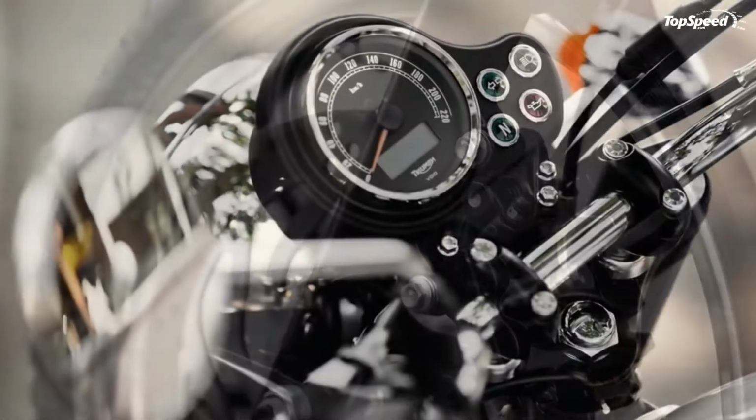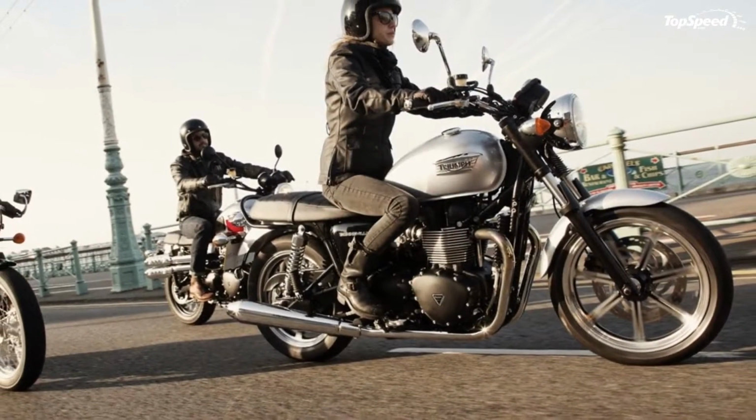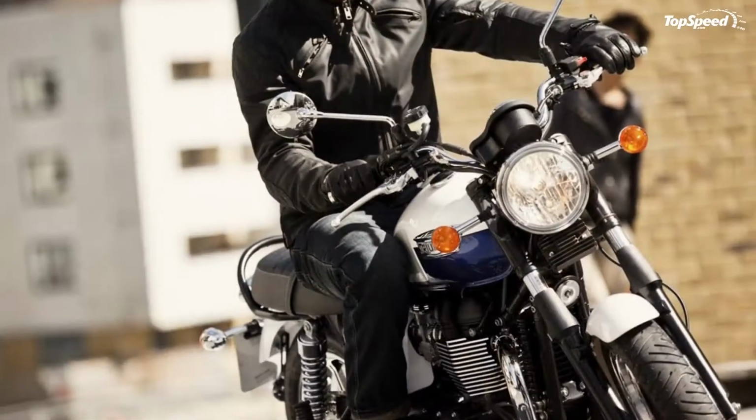Overview. The most famous name in motorcycling. Bonneville stands for freedom, open roads, independence and some of the most stylish motorcycles ever made.